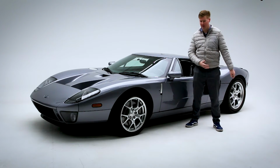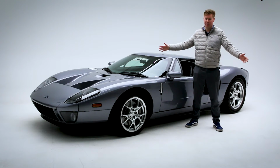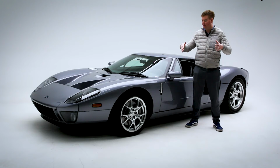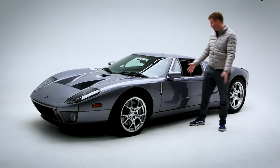So personally, I believe the Ford GT is one of my favorite cars of all time. One of the first cars that got me into being a car guy. I mean, 2005, the Ferrari F430, that's the first car that got me into cars, and that opened up the entire world, and this was the next car on the list. The Ford GT, and here it is right next to me in all of its glory.